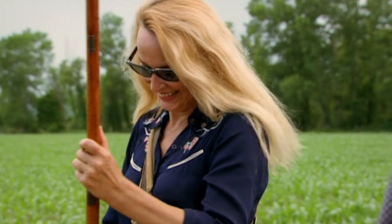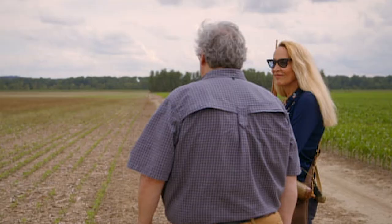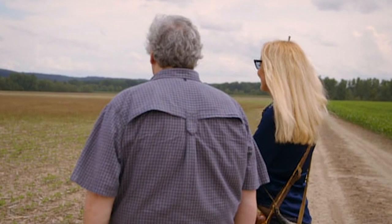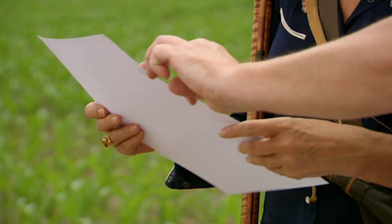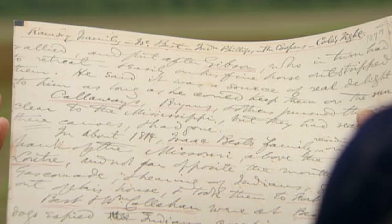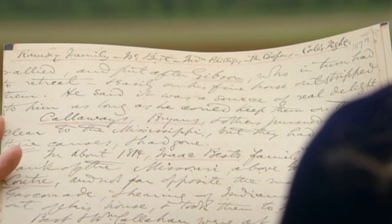Amazing. So right here in this area is where Isaac Best would have probably had his home. In 1817, when U.S. surveyors came through, they marked that the river came as far up as we're standing. Now, this is a document that came from a fellow by the name of Lyman Draper. Dr. Draper came in this area in the 1840s and 50s and began to talk to these old pioneers who lived here. So start right about here, see what you can read of that.